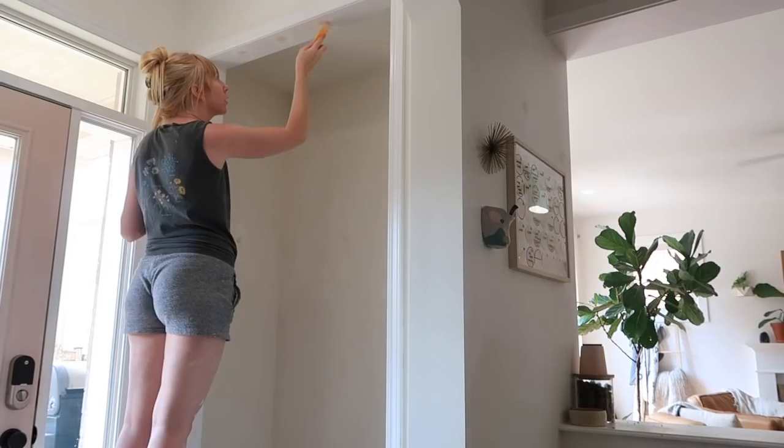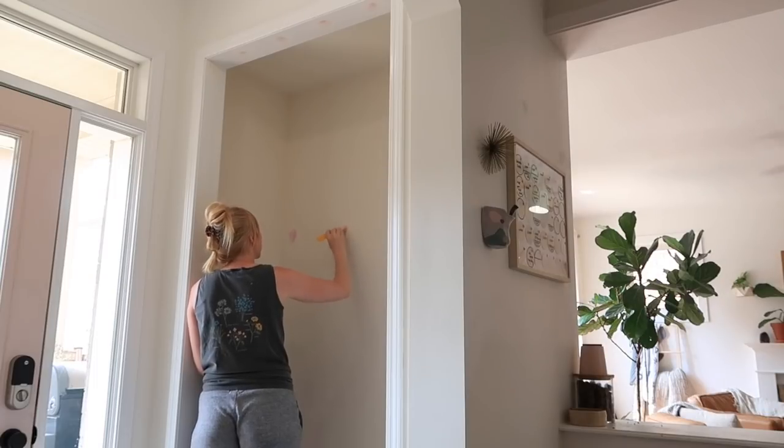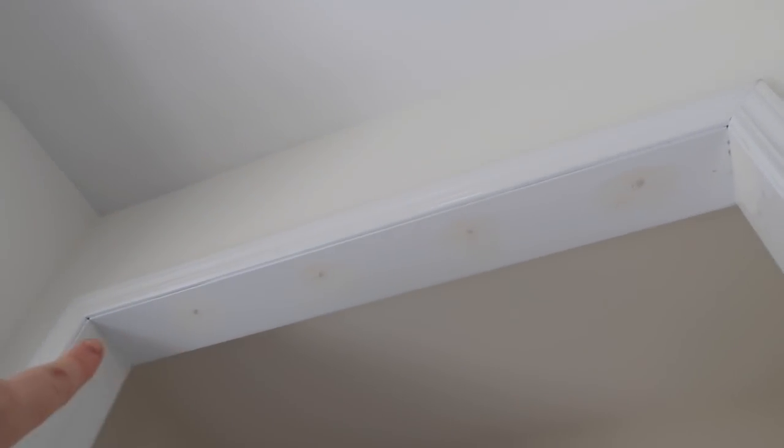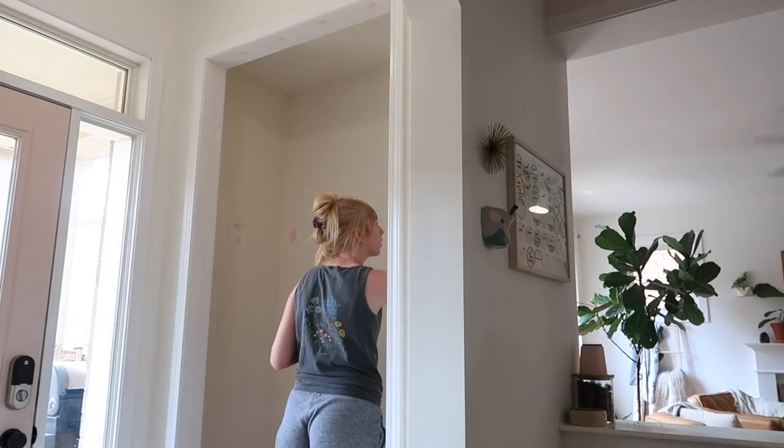I ripped out all the last bits of shelving. I did some preliminary hole filling last night. I think I need to go at it again, including some of the ceiling, or not ceiling, but you know what I mean, bits. And then hopefully we'll paint.